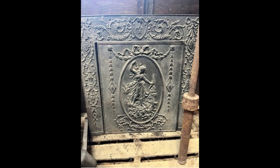The next item is this gorgeous Louis XIV cast iron fireplace frame and summer cover. This is from around 1901. I believe it depicts the goddess of the hunt on there. This is French. It is old. It is gorgeous. And I am absolutely going to figure out how to use this in my studio.